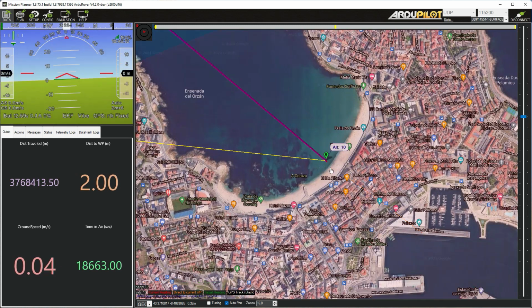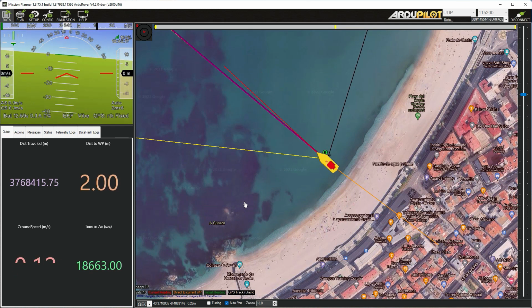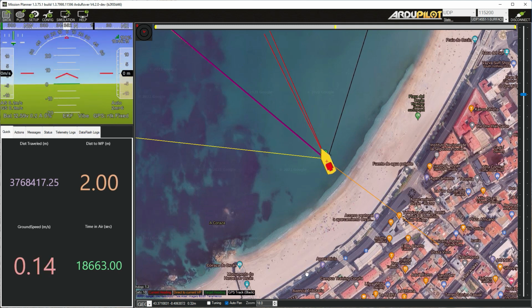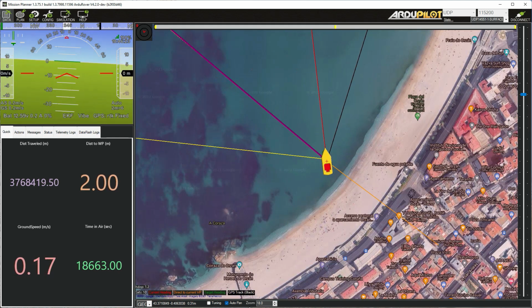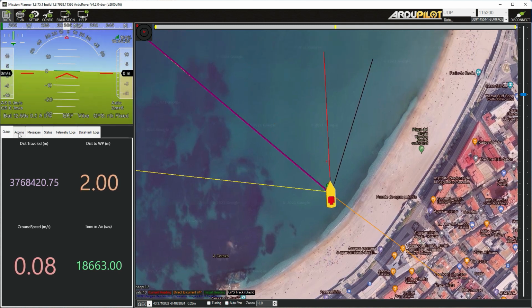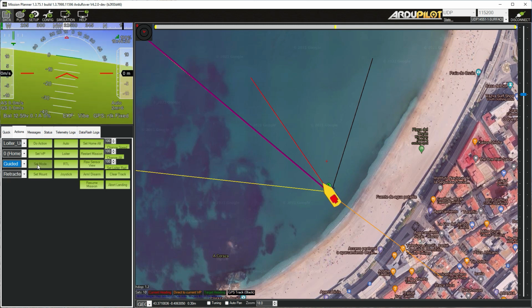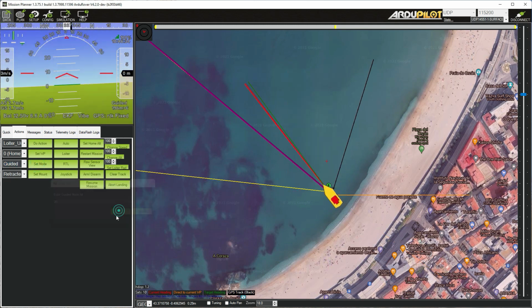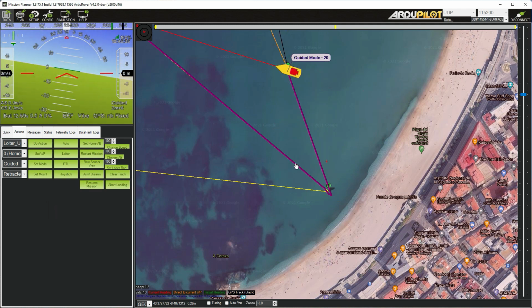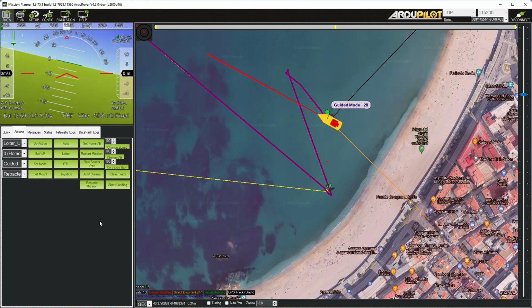And there we are. The boat has made it all the way to Spain and is still controlling itself without any problems. Just to prove it, maybe we can try switching it into guided mode. There it is in guided mode, and we can make it drive over here. See, it has no problems. So there we go. No problem with ArduPilot crossing the Atlantic.